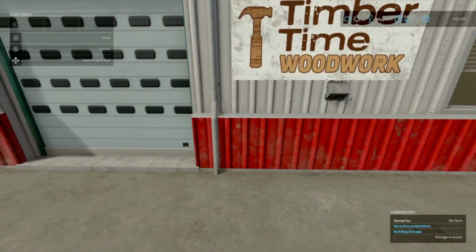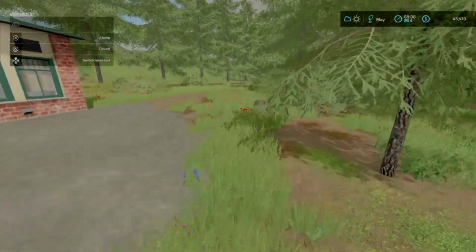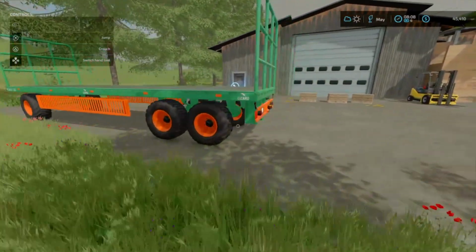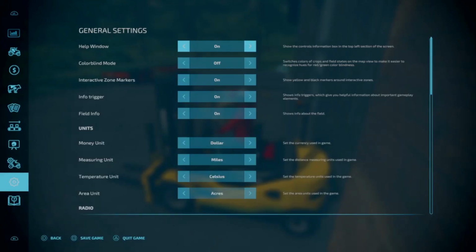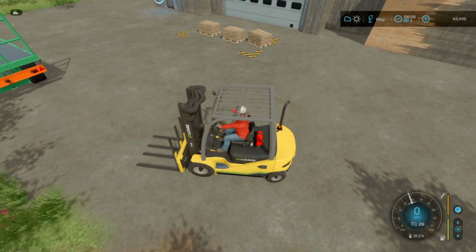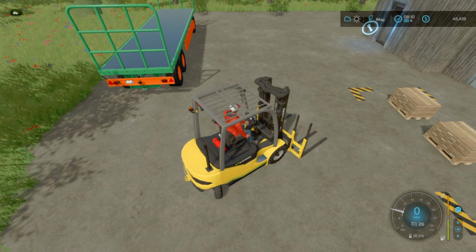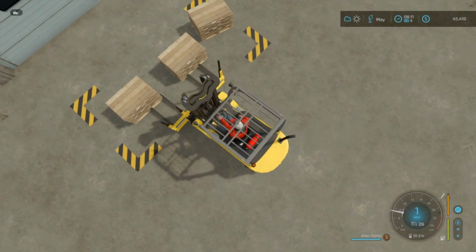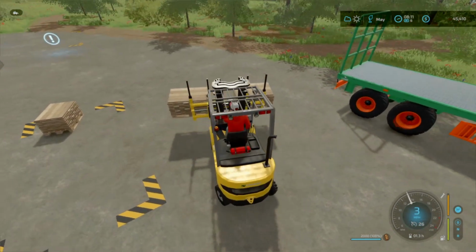Timber time, woodworking. So we should get some products put in here. Let's go grab a forklift. We'll bring some pallets of planks over, and we'll also drop a tree or two and throw it in there as well. So you can have a nice production going. Can you grab both of them from that far apart? Not quite. Well, technically we can, but we really shouldn't, I don't think.